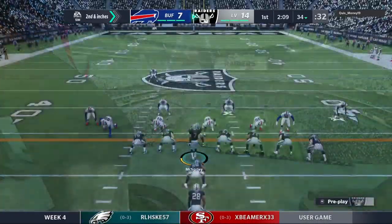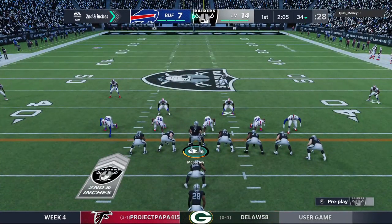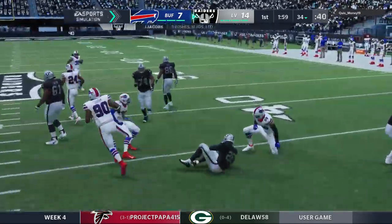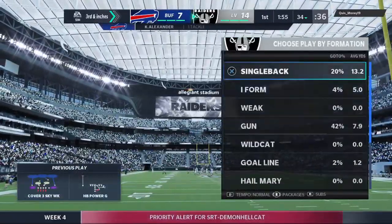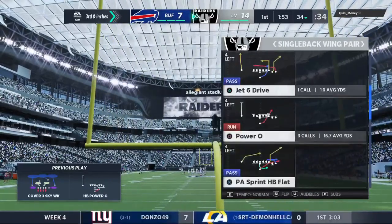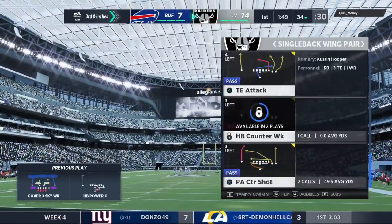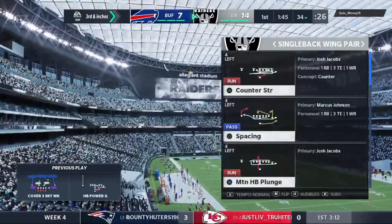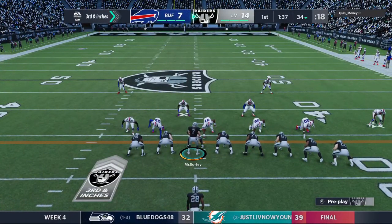Play that gets wiped out and they have to start over after the penalty. That's pretty good. It's Jacobs, and nothing doing. He's immediately taken down at the line of scrimmage. They'll say no gain on the play, so it was looking good, but nothing there. Now it's third down and inches. Third and inches, and they've got some extra beef up front. Three tight ends.